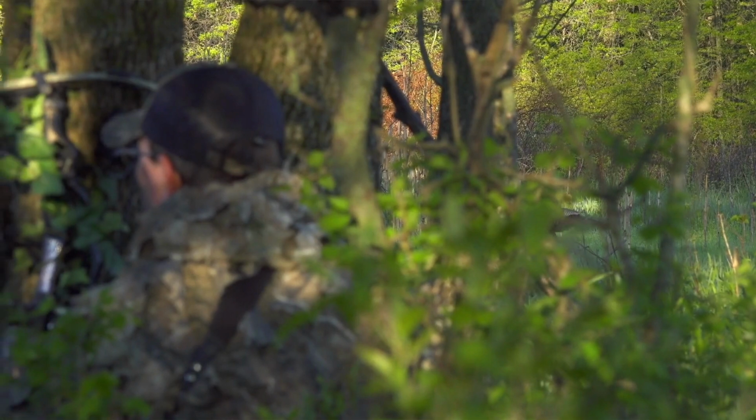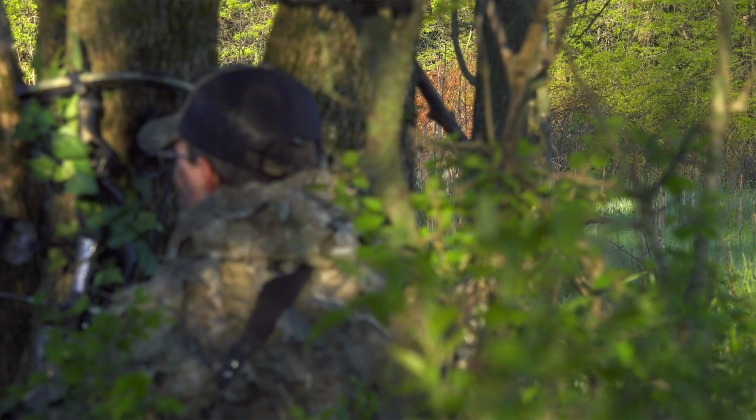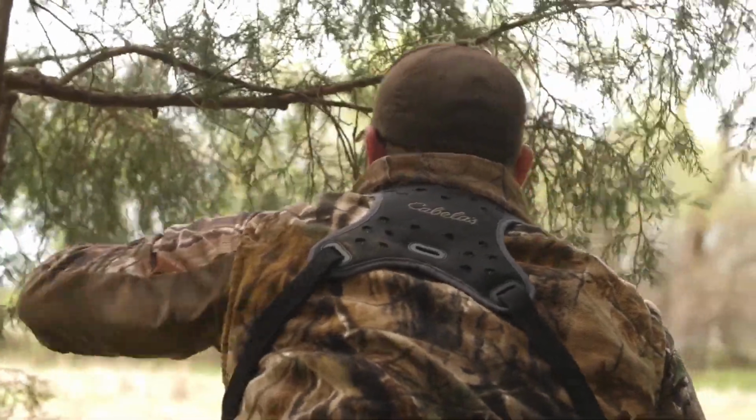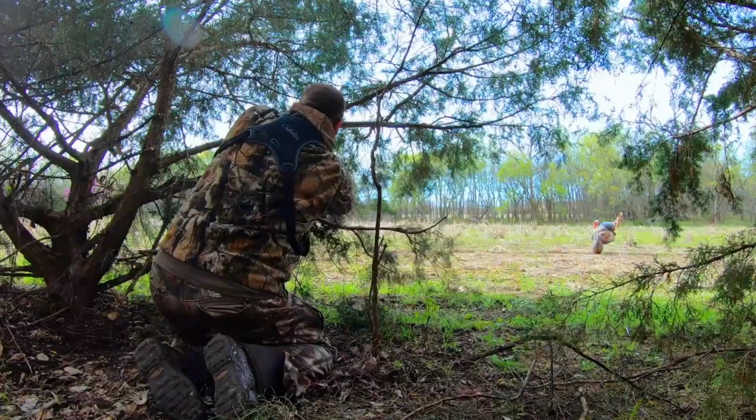And that's why a lot of people use ground blinds when they're hunting turkeys. I'm not saying it can't be done without a ground blind. We have a video on how to hunt turkeys without a ground blind. Some things that you can do is create a ground blind from just either a lay down, a tree that's fallen over, some brush, things like that.